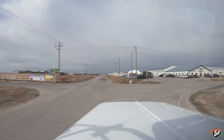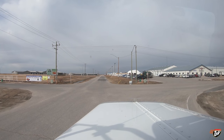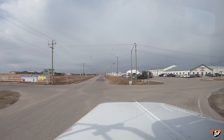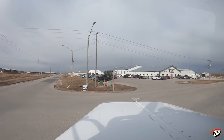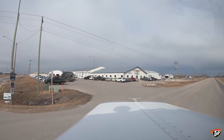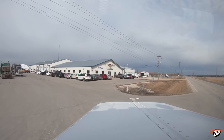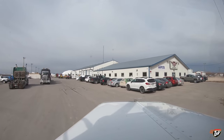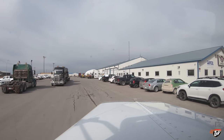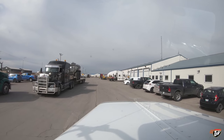Guessing they just want this trailer around in the back. We shall bring it. Sneak past all these guys here. They're not supposed to park here, but everybody parks here anyway. Especially this guy right here. He's blocking the whole shop. That's the worst spot to park.